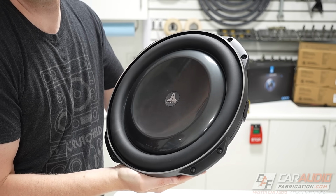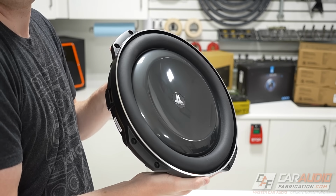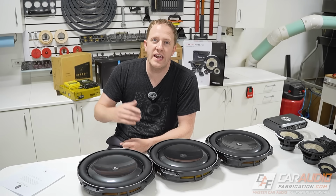With these subwoofers having the ability to handle up to 600 watts RMS, or in my case with the 3 of them here, 1800 watts RMS for the total system, we're going to have a good match with that subwoofer amplifier that we picked out.